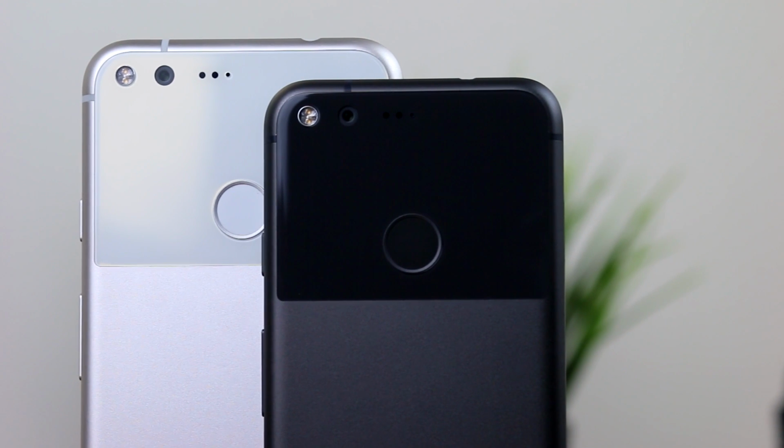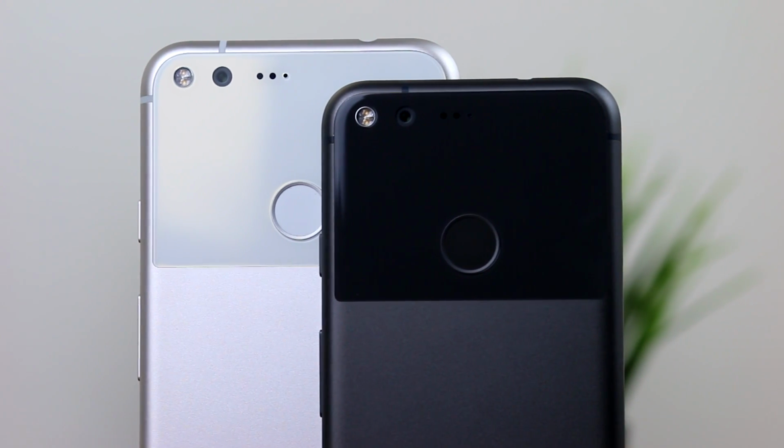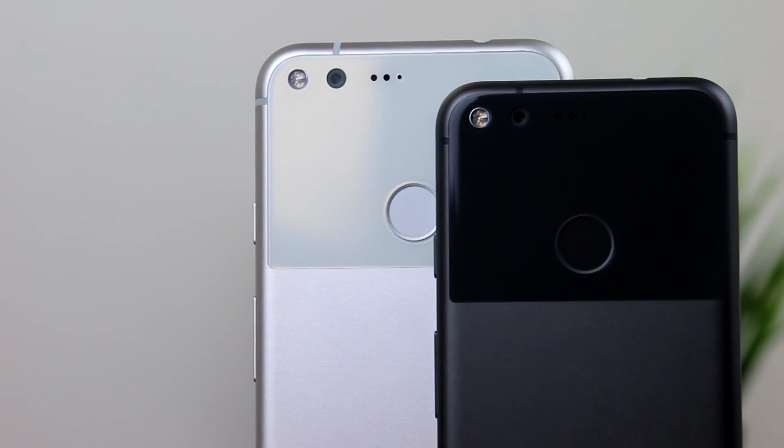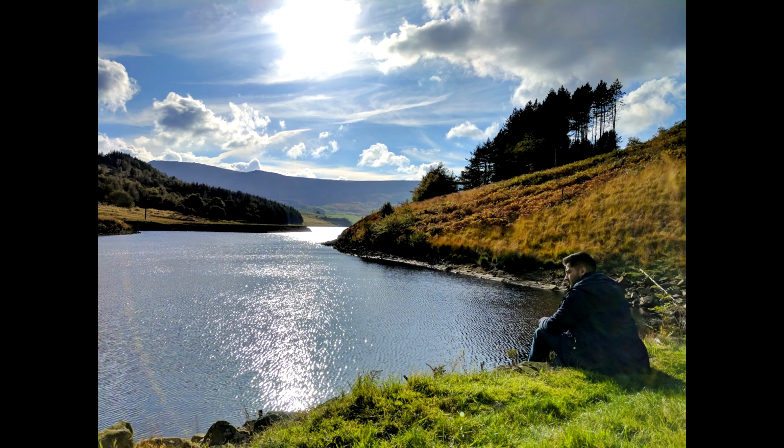One area where the Nexus line used to struggle a lot has to be in the camera department, and I can say with the new Pixel phone that is not the case anymore. If anything, this has one of the best cameras, if not the best camera there is in a smartphone. DxOMark ranked it as one of the best cameras, and it's clear why.